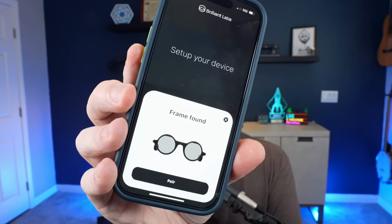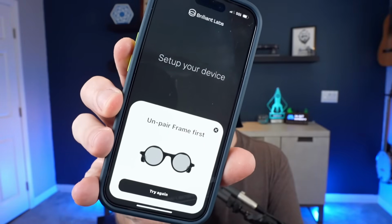Let's go ahead and connect it to the app and see what we can do. Doesn't appear to be working properly. I can't figure out how to pair them again. I'm gonna go ahead and close the app and reopen it. Okay, so it says Frame found, pair. I'm going to click pair. When I do that, it says unpair Frame first.